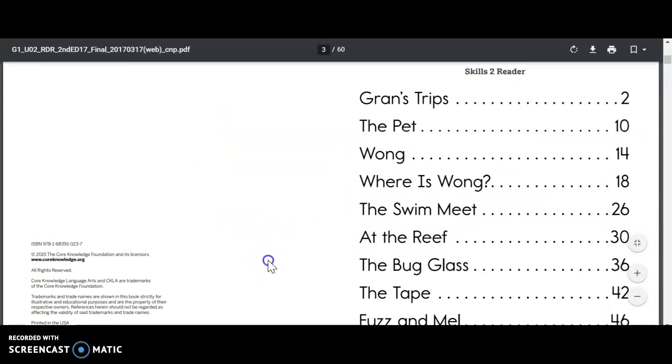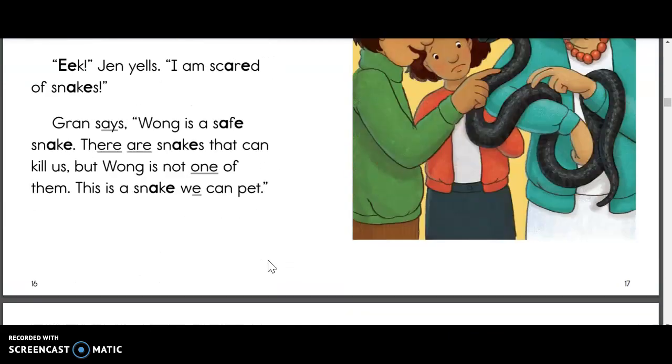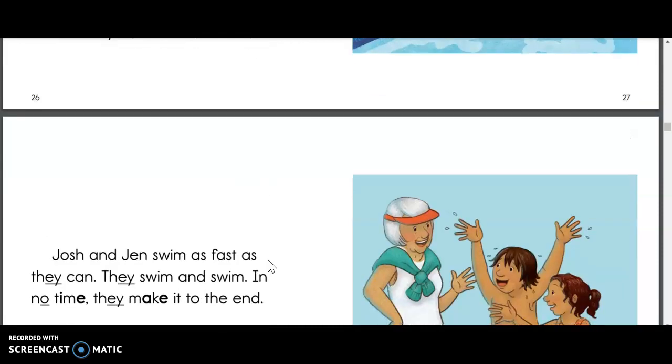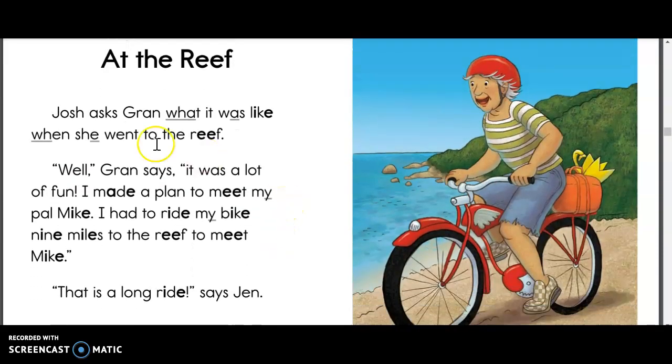Find our story, again, page 30. Let's find Gran At the Reef. Swim meet. Here we go. So use your eyes and follow along.